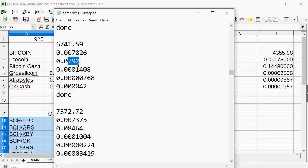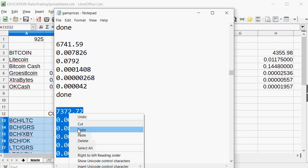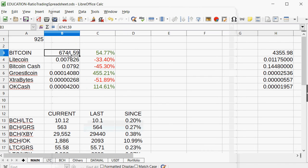Bitcoin Cash with a moderate gain, going from 792 to 864. Groestlcoin with a decent gain, losing 30% or so, going from 14 down to 10. XBY down further, 268 down to 224. And OK Cash down from 42 to 34. Doesn't look like there's going to be too much action here.